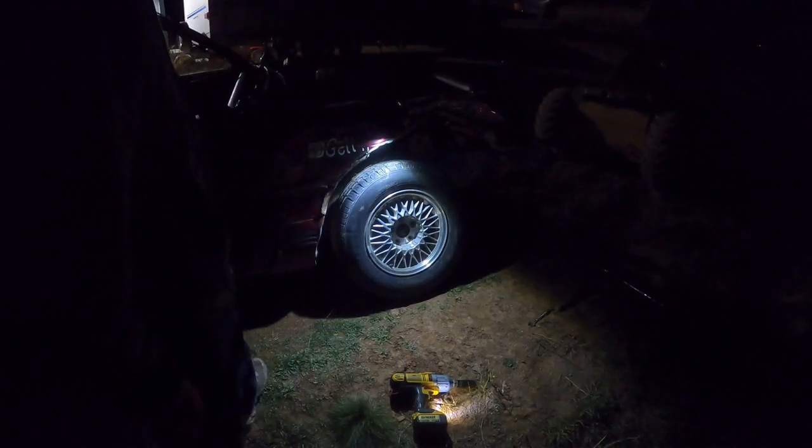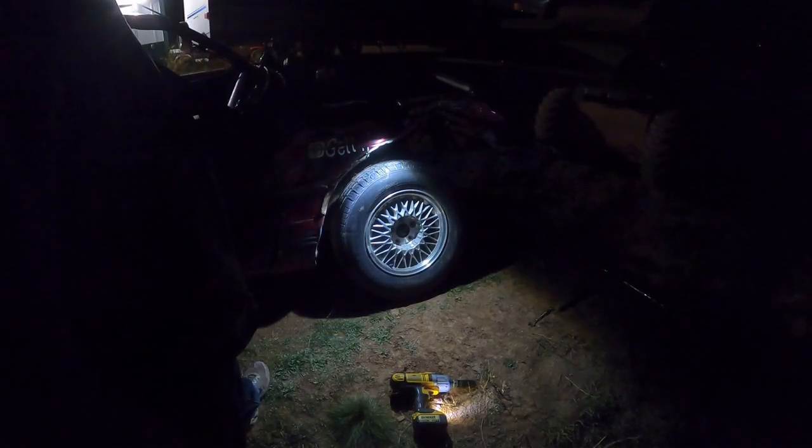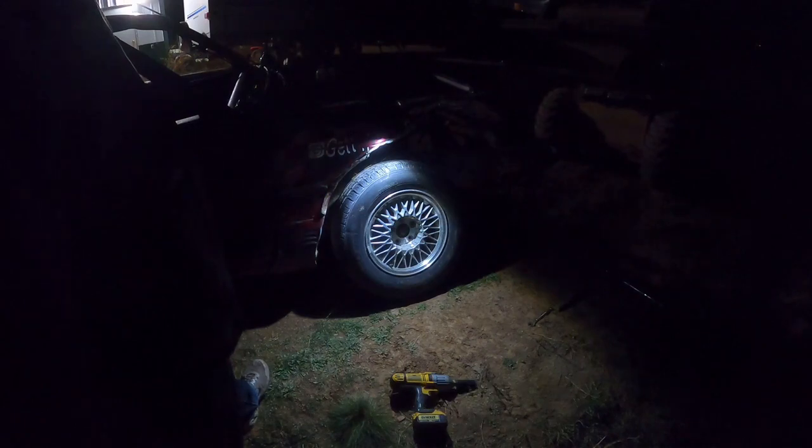Okay. So now we've got all the wheels and tires swapped so we can roll it now. That's good. I think we'll move on to that steering shaft. We're going to pull that steering shaft out from the gearbox up to the steering wheel. Alrighty. So we're going to start taking the steering shaft out.